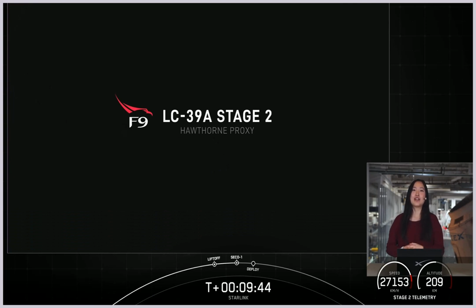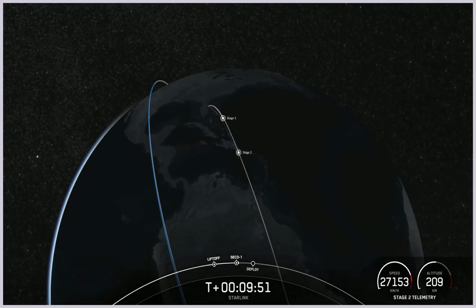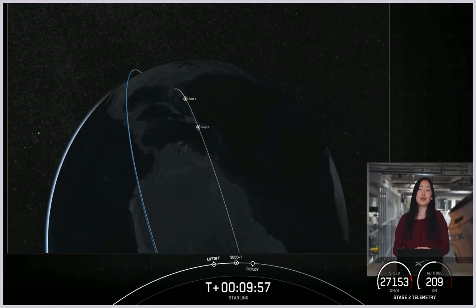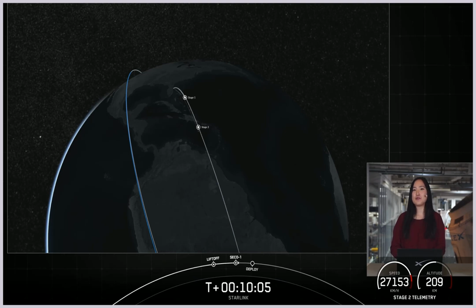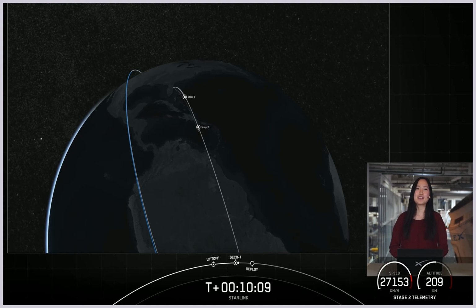However, you may have just heard the callout for expected loss of signal. Again, this means we won't have live audio or visual confirmation of payload deployment due to lack of ground station coverage, but we will acquire signal with our ground station in Kodiak, Alaska at T plus 1 hour and 20 minutes. For those of you who are interested, we will keep the audio-only countdown nets up on our YouTube channel, and we'll confirm successful payload deployment on our social media channels.